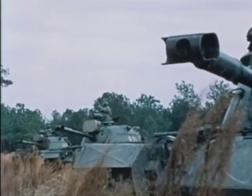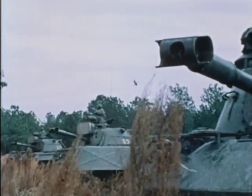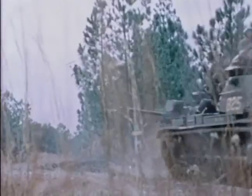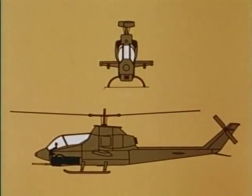The M197 Gatling is employed on the Marine Corps' AH-1J and T Cobra helicopters. Designed for flight operations in the forward battle area, the Cobra uses its M197 to suppress enemy fire and attack armed personnel and unarmored or lightly armored vehicles.